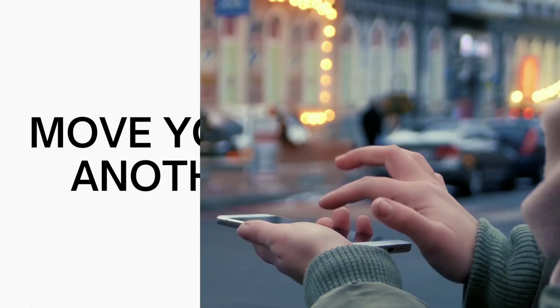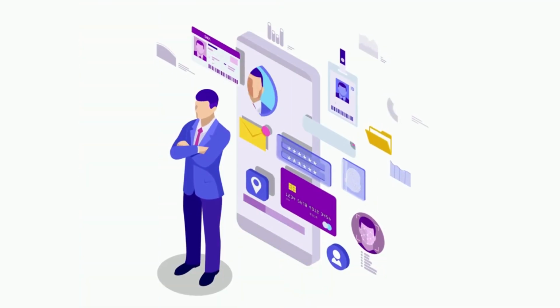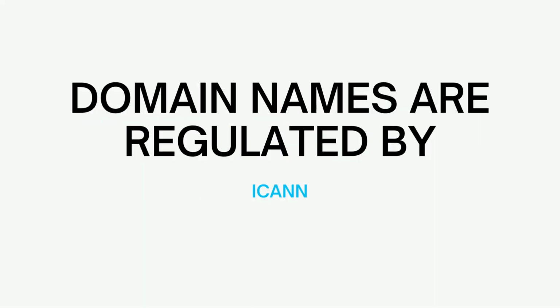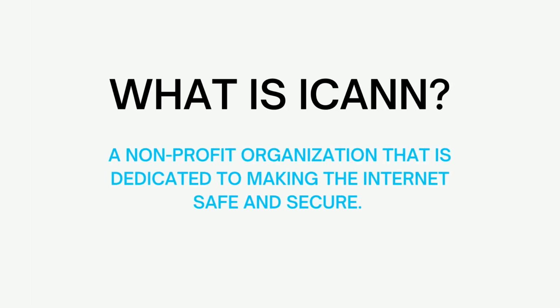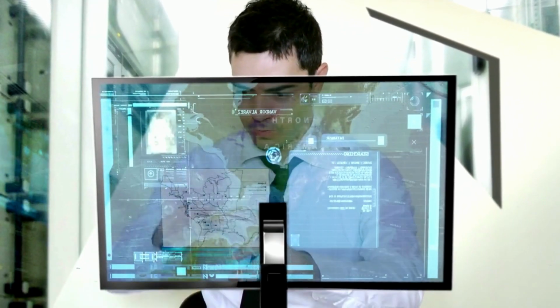When you register a domain name, no matter what domain provider you choose, your personal information goes into the public WHOIS directory, as domain names are regulated by ICANN, a nonprofit organization that is dedicated to making the internet safe and secure. Since the WHOIS directory is public, anyone can get your personal information.